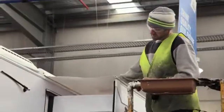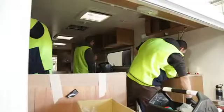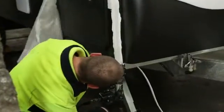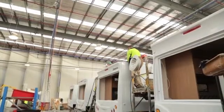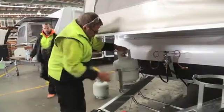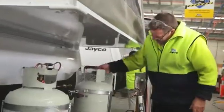By this point, the van's construction is basically complete, and the rest of the changes are largely cosmetic as the interior starts to take shape. There's a lot of siliconing, cleaning, wiping, sweeping, and even more decals to add. Towards the end of the line, the van gets a final check by a qualified plumber who checks out all the gas and water fittings.